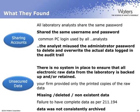is something which has been noted over many years, and most people do understand that individual accounts is absolutely critical for attributability of any records that are created. But in many cases, usernames and passwords are shared, and the last quote here said the analyst misused the administrator password to delete and overwrite data. I think looking at the privileges that users have been assigned to their accounts is absolutely key just at the moment with these concerns about data integrity.